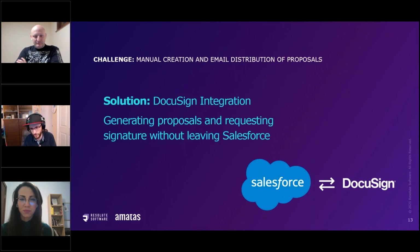We're trying, like you said, Boris, to monetize our data. So part of that is drafting proposals, contracts, documents, things that have to go back and forth. And so through your working with Yana, it looks like you guys have developed the integration with DocuSign to facilitate that process. What kind of led you to that decision?